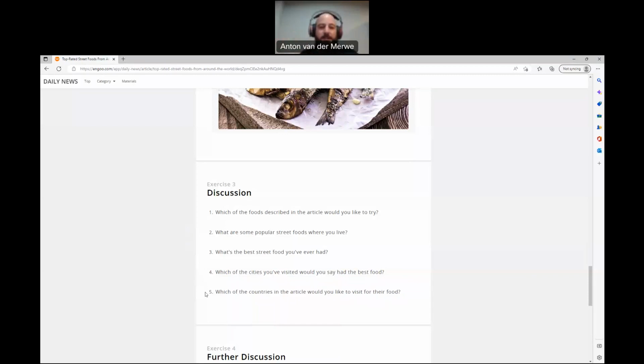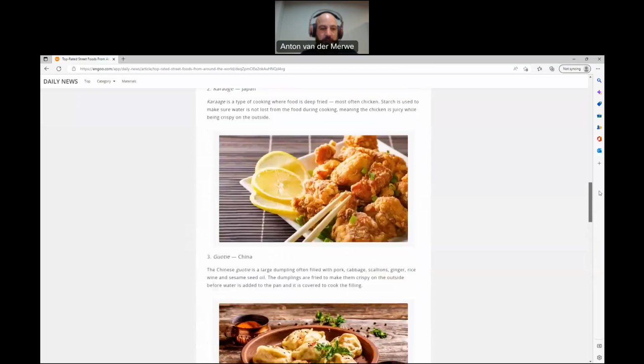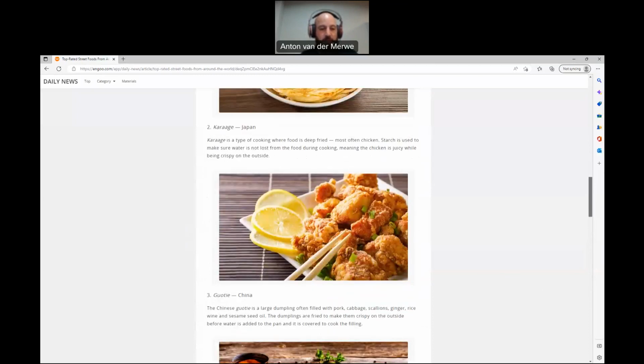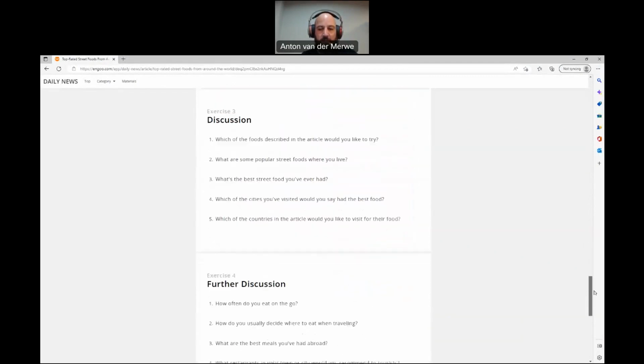Yeah. Number five, which of the countries in the article would you like to visit for their food? Oh dear. Let me just see again. Spain. I've been to China, Japan, Malaysia. It would be difficult between Japan and Spain because Japan's got all this sushi. I mean, most people love sushi. Kobe beef, I'd love to go try Kobe beef in Japan. But then again, Spain, they have all these cured meats like the Iberico ham, you know.